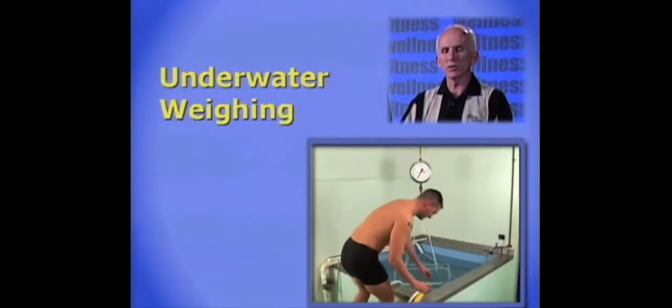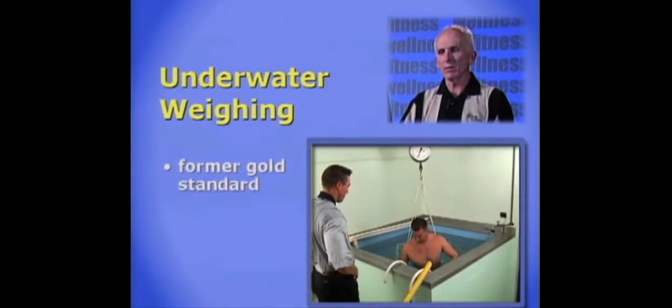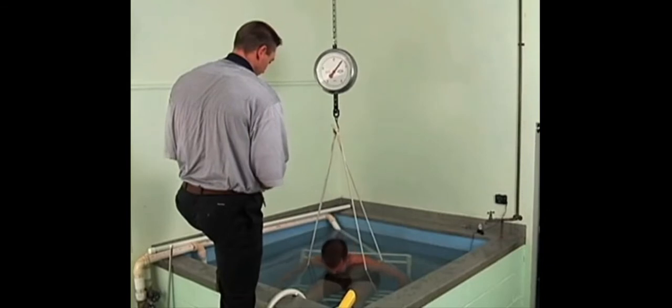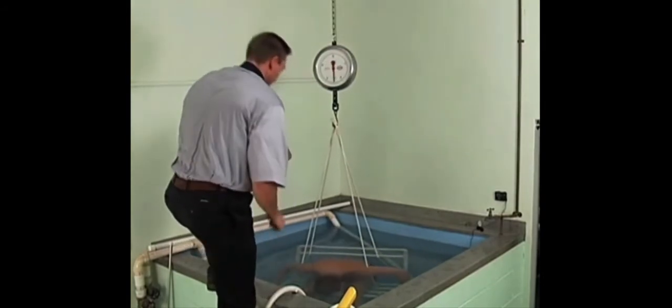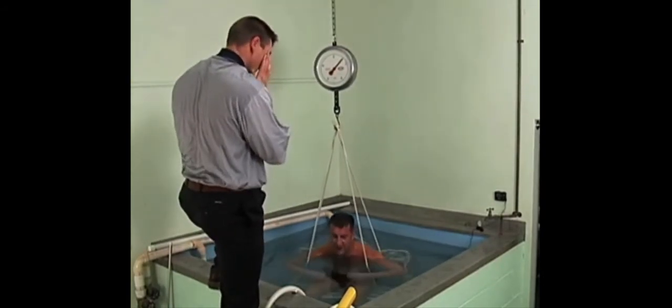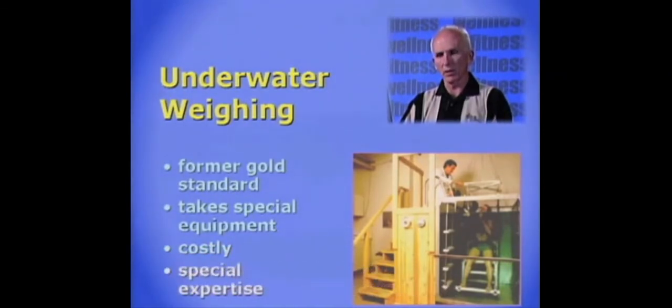Underwater weighing, formerly considered to be the gold standard, involves being weighed in an underwater environment. It takes special equipment and special expertise. It is also costly and probably not quite as accurate as the DEXA, but if you don't have a DEXA available, it certainly would be a good indicator of your body fat. And in fact, it was used to validate most of the field tests that I'll be talking about.